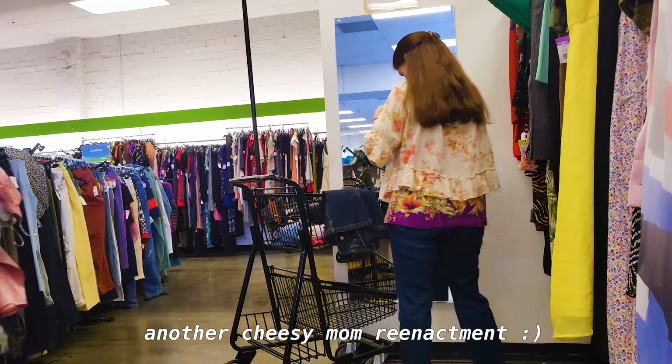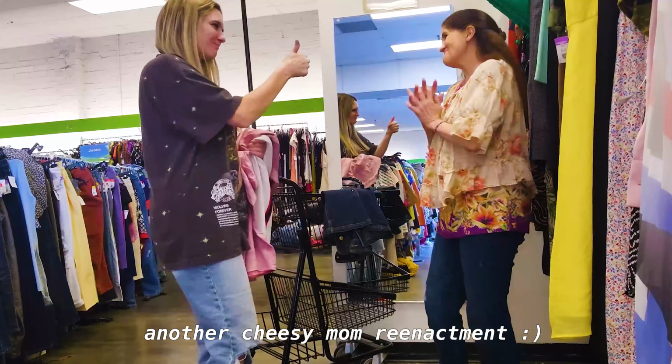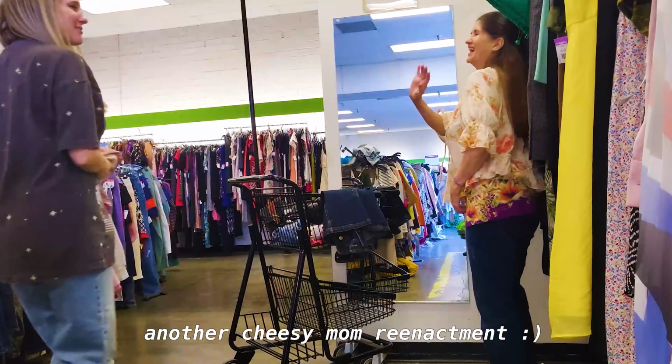Thrift karma. Like my last tip, if you're a serious thrifter, then you're gonna be going to the same stores, but you're also going to be seeing a lot of the same people. I urge you to at least give compliments when someone gets a good score. This is good thrift karma, and the thrift gods will thank you.